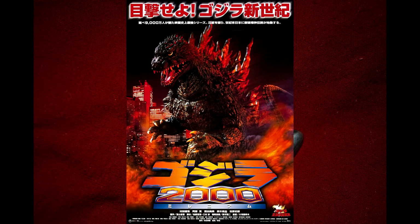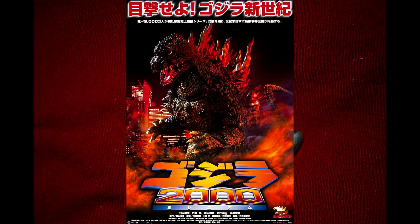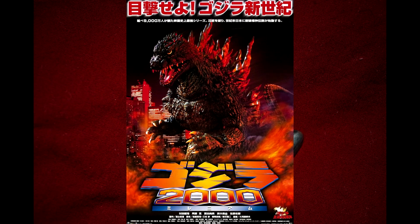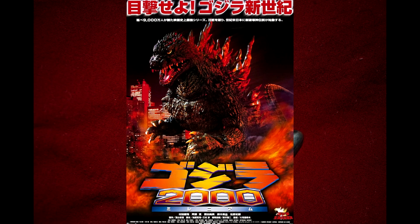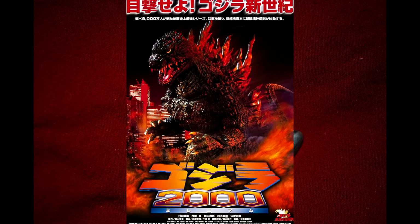The main Japanese poster, though, is far less interesting. It's not bad, mind you, but it's basically just a Photoshop image that doesn't really stand out in any way. It was the dramatic reveal of Godzilla's then brand new design, but that's about it. But I know what you guys really came here for, so let's get to that American poster.